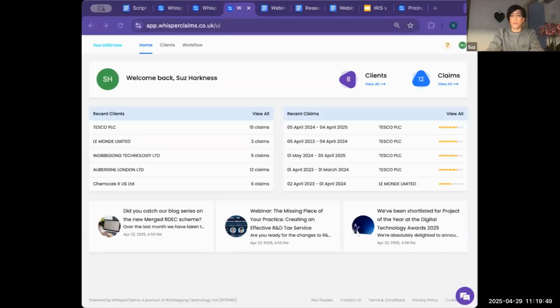Okay, so I normally have a significantly longer amount of time to run through these demos, so this is going to be a really quick spin through. Just after all of that legislative change that Jen's outlined, having a way to structure, de-risk and deliver R&D tax claims with confidence and efficiency is really handy. And I'm going to show you how WhisperClaims makes that possible without losing the human touch that you and your clients value within your advisory services. So let me show you how this is going to work.